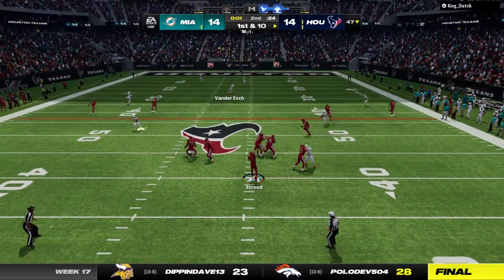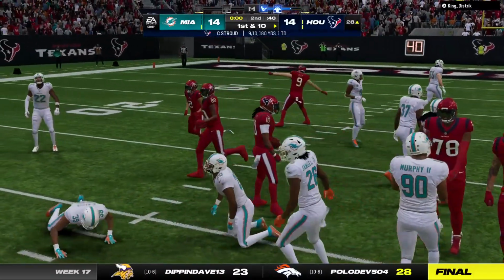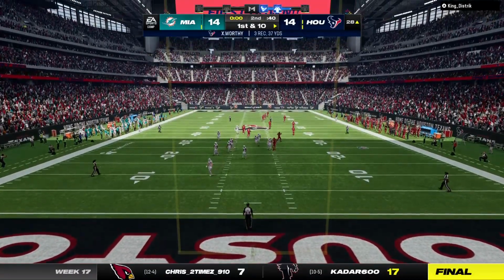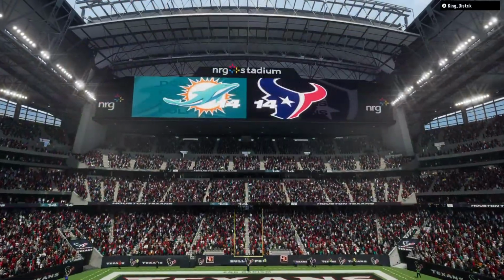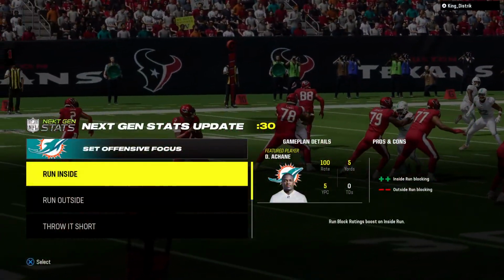Final play of the half. Stroud throwing middle, and it's complete. And he'll go down, but not before getting this inside the 30. So we've hit intermission. It's halftime. This is the NFL, and it's a presentation of EA Sports.